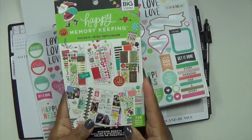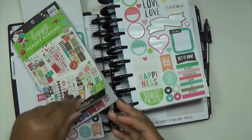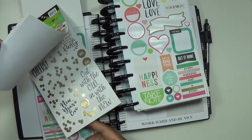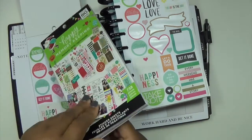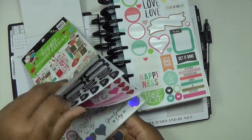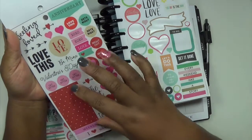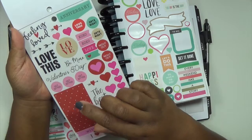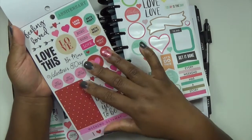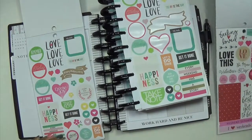And then I've got this memory keeping one as well. And where is that one? Hopefully it does. I think it should. I'm coming across Christmas. Can't see. Oh, there it is. So I'll take stickers from here as well. I haven't tried these because these are meant for the big sticker, big happy planner. So I'm going to try these for the first time in my classic size. So we'll see how we get on with those.